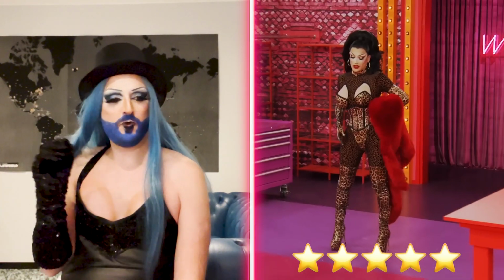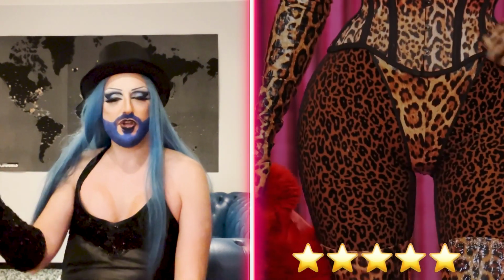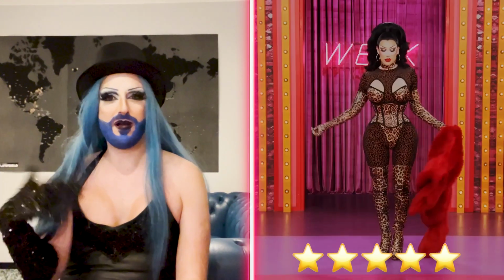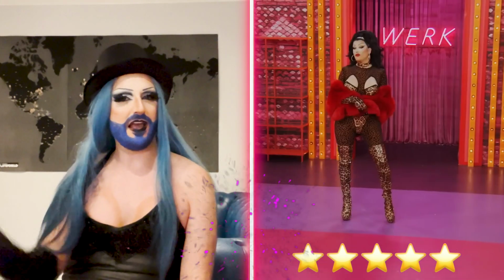The outfit's got weird, interesting cutouts, and it's playing with different tones of leopard, so that it definitely creates some nice, interesting focal points around certain areas. And her mug is snatched as well as her wig. All in all, she looks good, and I have nothing to say, and that is why for Plain Jane, she's definitely getting a FAB.